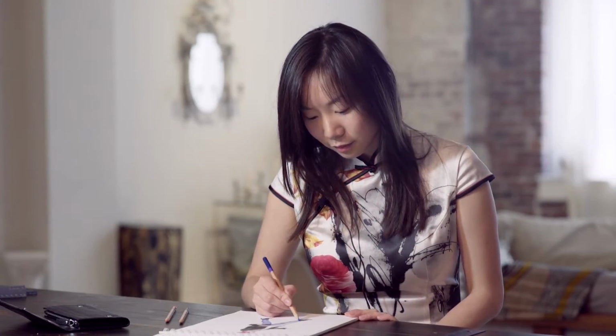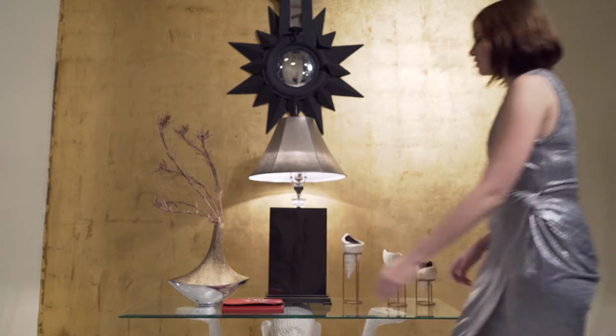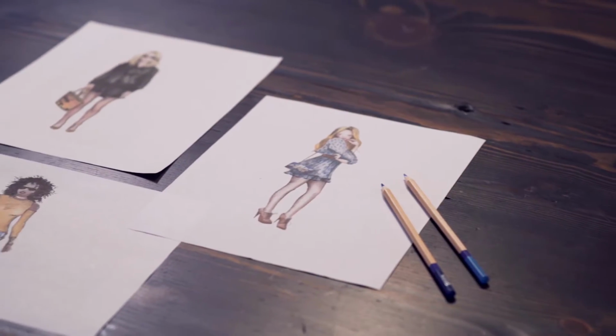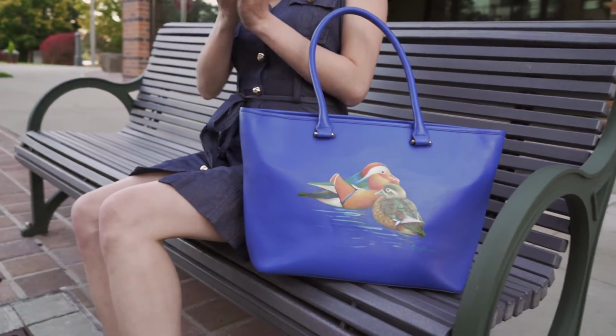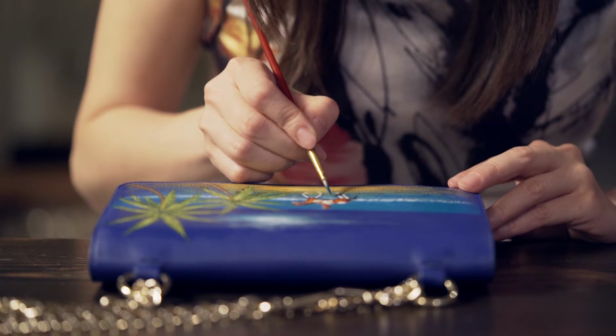Hi, my name is Cecilia, and I'm the founder of Cecy&Blake. I found it very difficult to find alluring and artistic handbags that could be worn to a business meeting or a social gathering. That's why I set out to create Cecy&Blake, where each bag is expertly made with top quality materials, stylishly hand-painted, and available at a fair price.